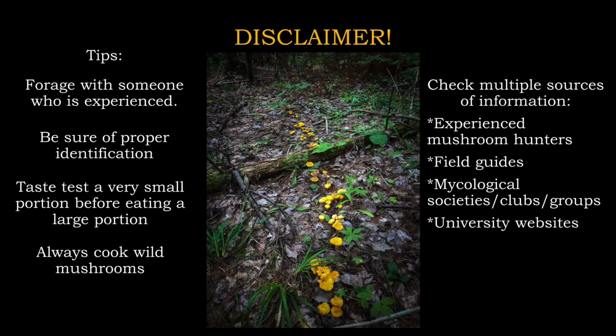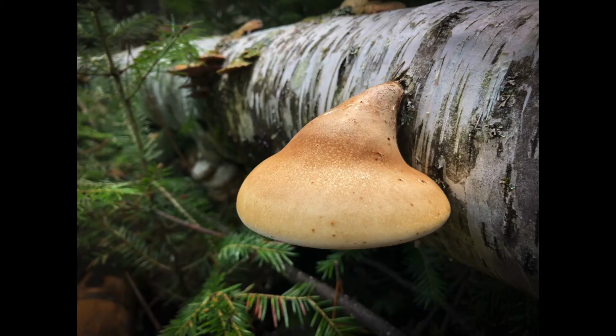First of all, as a disclaimer, I just want to say that although mushroom foraging is a fun activity and eating wild mushrooms can be a really enjoyable experience, I highly recommend anyone who wishes to start foraging for and eating wild mushrooms to go out with someone who's experienced in the practice, and to learn as much as you can through mushroom field guides and available literature before going out on your own.